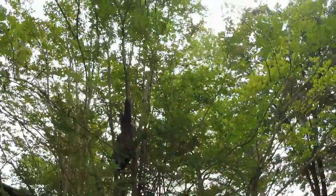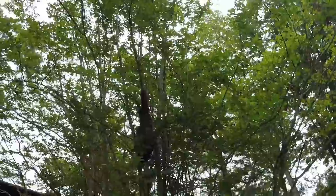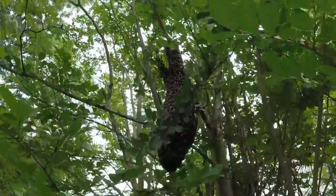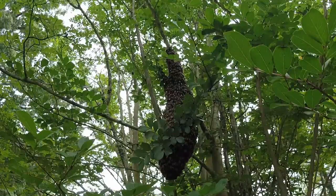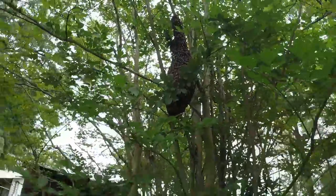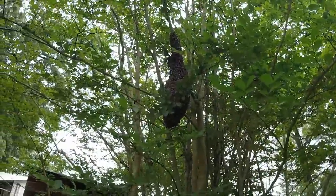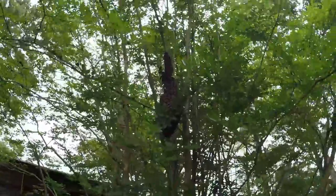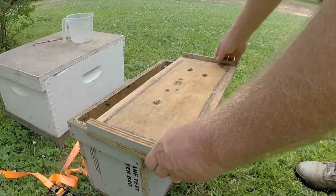Alright guys, we have made it out here to the scene. I'm gonna go ahead and show y'all what we got. Alright, there it is right there, probably 2 pounds. Pretty good size. So we're gonna do the scoop method first and see what we can figure out. Let's scoop them up and see if we can find the queen.